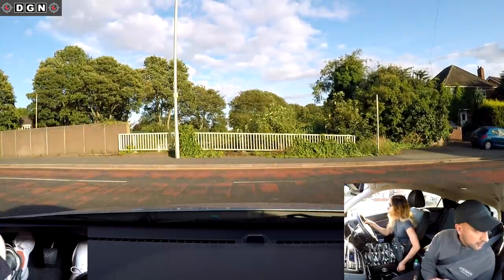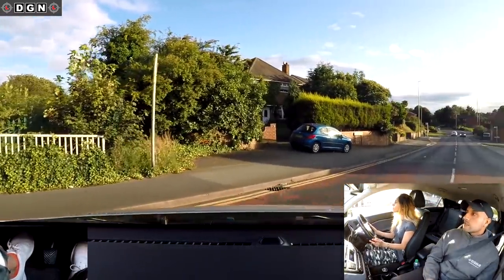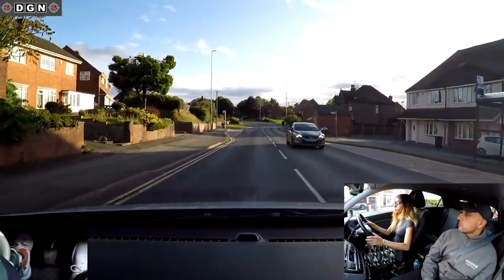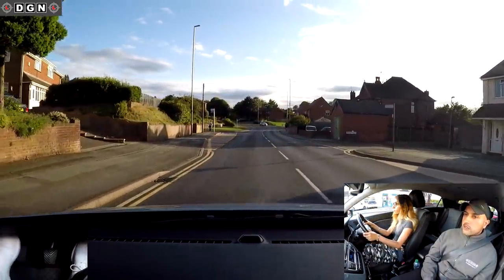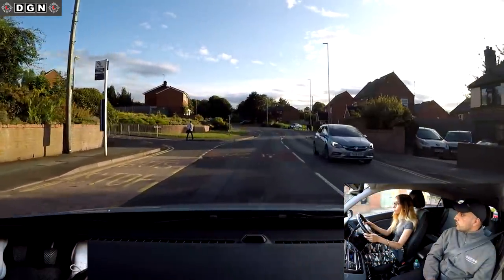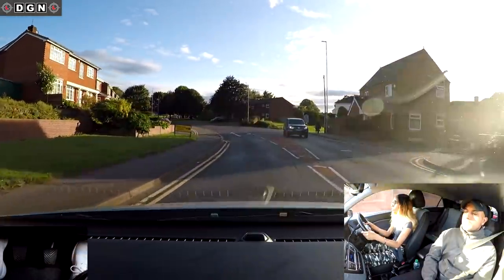Yep, handbrake down. A bit more gas, please. A bit more gas. That's it. And which gear now? Remember which mirrors as well. Good. We're taking the second turning on the right. This is the first one here. You know where that blue car is come out from, yeah? So, which mirrors? Good.